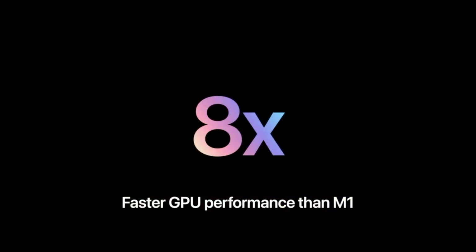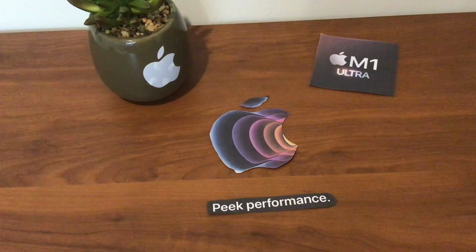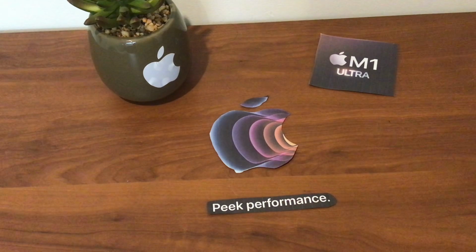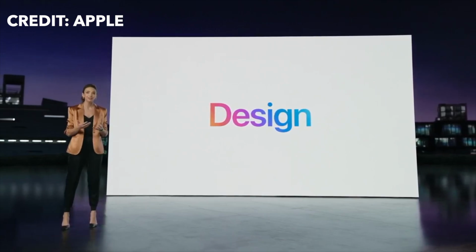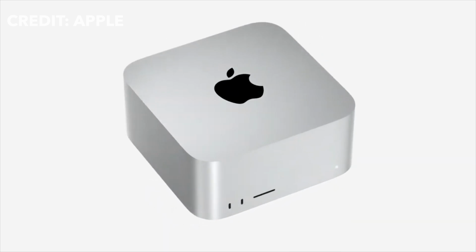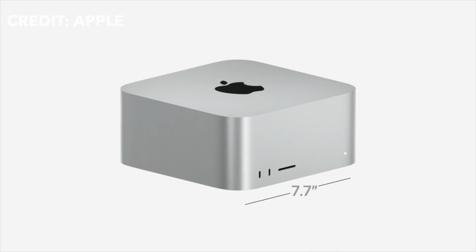The only machine that will have the Ultra chip will be the Mac Studio. It's in the shape of a Mac Mini if the Mac Mini was a cannibal and ate another Mac Mini. It's roughly the same 7 by 7 inches, but it's much thicker, a whole 3.7 inches tall. It's a fascinating design, with remnants of the trash can Mac Pro from 2006.